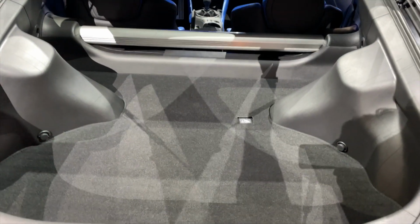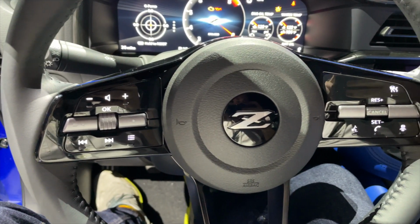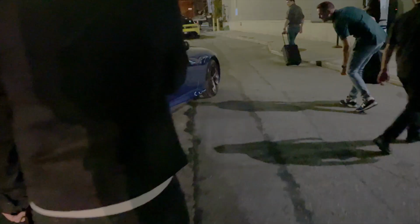And we're really hoping to get behind the wheel of one of these as soon as we can, as soon as they're here in fleets. And we will have some sort of driving impressions for you here shortly. Can we get a quick rev out of it?